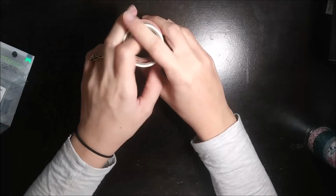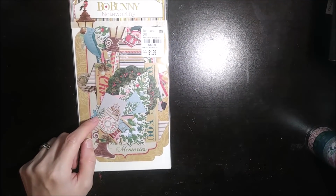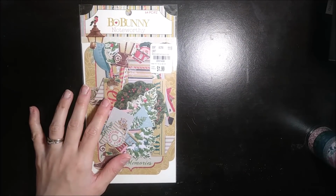But anyways, there's those. So I'm super excited to use those. And then I found a couple of things. There was some Christmas stuff that I did want, but honestly, I have a lot of Christmas stuff that I'm still using. I'm trying to use what I have, and I don't know how much more Christmas I'm going to do because I have put a few junk journals that are Christmas in my shop.